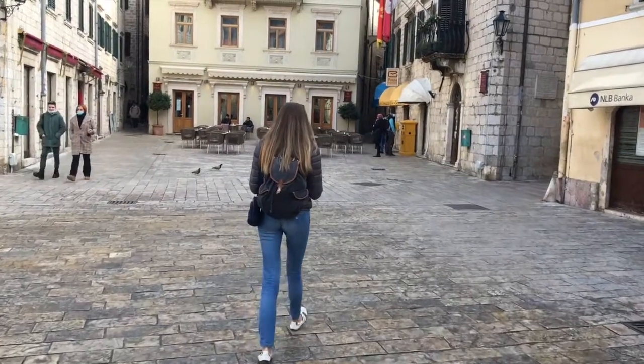So Julie and I just got done having our coffee. Now we're walking through the castle village area up to our Airbnb host. Julie is going to lead the way.